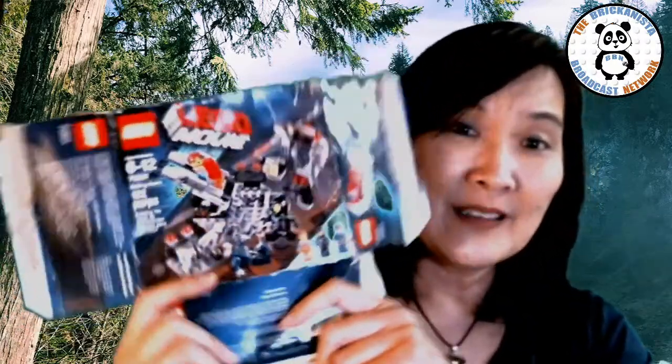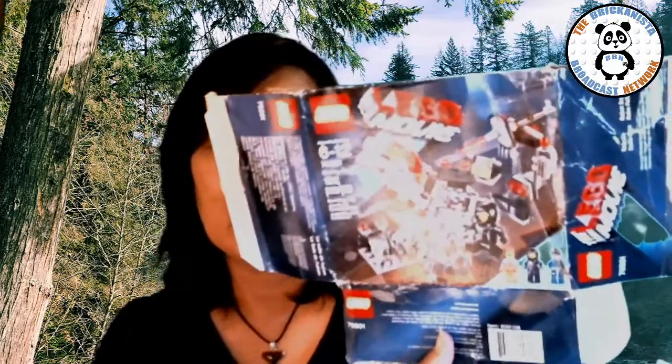I have a feeling they didn't make much money on this because if you look at this, the only thing that maybe would have drawn people to buy this are the special minifigs. But the photography is terrible. Even on the back, it's very cluttered. You don't even really know what you're building.